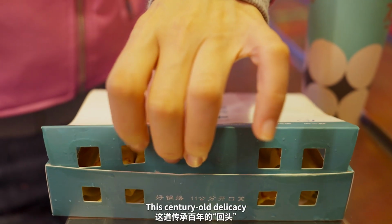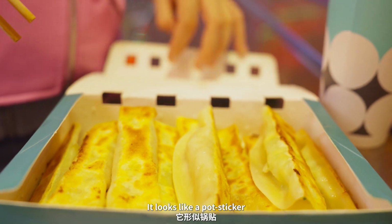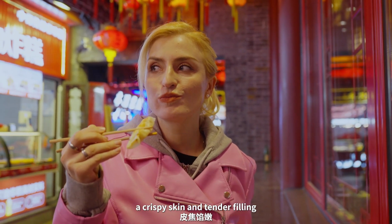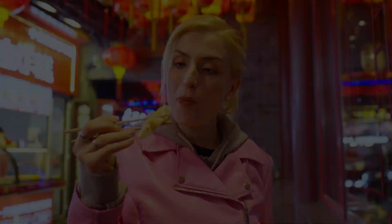This century-old delicacy, huithao, is a unique dish. It looks like a pot sticker, but the stuffing is more abundant, with a golden color, a crispy skin, and tender filling, making it a truly unforgettable delicacy.